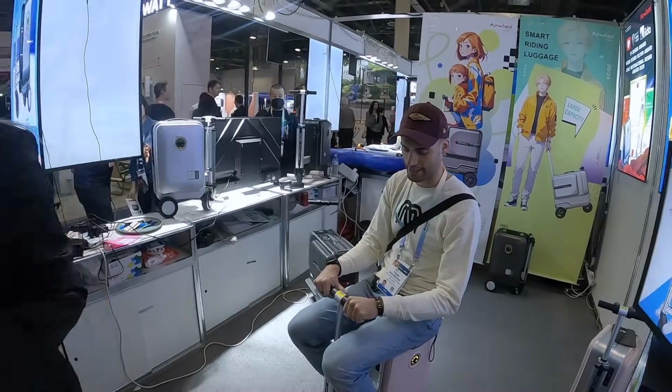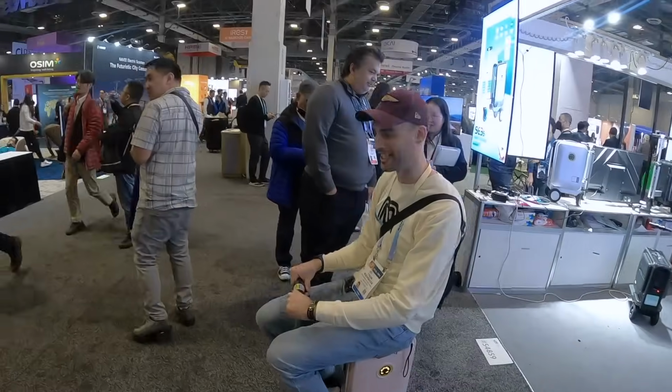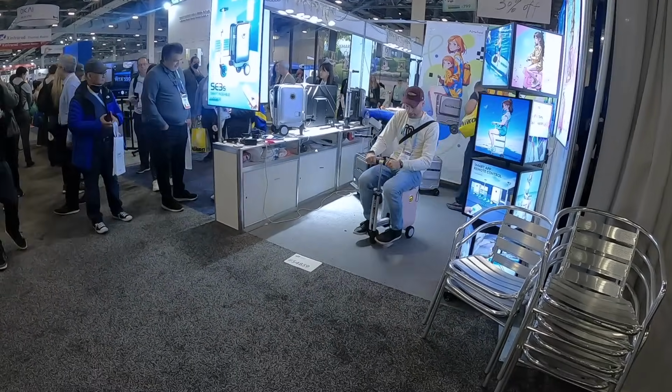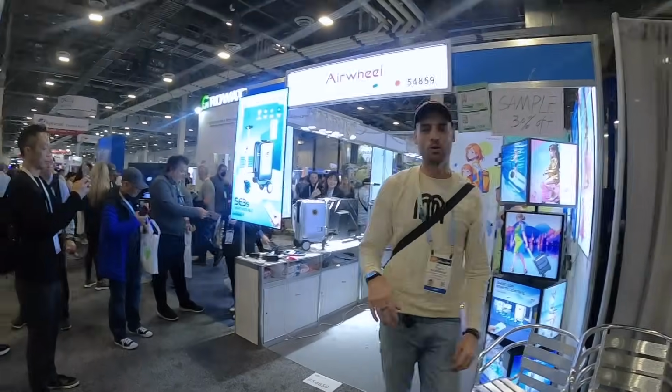Let's give it a go. More comfortable than I thought it was going to be. Both together go backward. 240 pounds is the weight limit. That's pretty cool. What's the top speed on those? 8 kilometers per hour. So you're not going to run anybody over. How big are the batteries in those? It's like a power bank that you can remove. You need to charge for 2 hours, and then it will work for an hour.